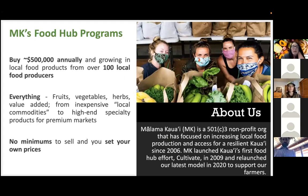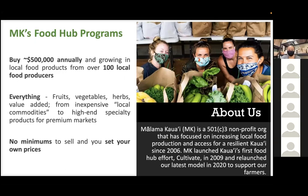So real quickly, our food hub buys about $500,000 in local produce. I think we just did our numbers for last year and we bought from 126 different producers across the island. So we're still pretty small, but we work with a lot of farms. And we do everything: fruits, vegetables, herbs, value-added products. There's no minimums to sell your products with us. You set your own prices. We're more of a reseller. So that's how a lot of our vendors will work with us.